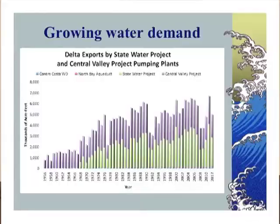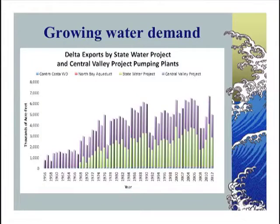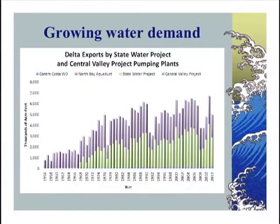Another factor, of course, has been growing water demand throughout the state. This shows the amount of water diverted by the pumping systems that rely on the delta. The two main ones are the State Water Project and the Central Valley Project. And you can see that it just ramped up over time as the state's population grew. We got to here, though, and it began to level off for a lot of reasons. More conservation, and frankly, a lot of strain on this water supply.